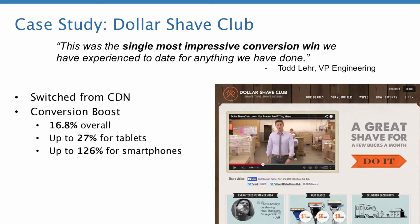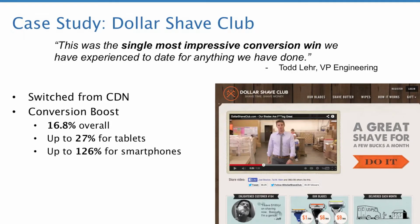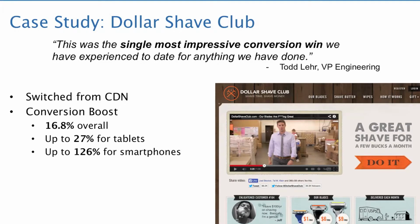But what was interesting when they dug into the data was what they saw for tablets and smartphones. These are the ones that were hardest for them to convert. And as you saw from the earlier slide with the keynote data, those are where the page load times are the heaviest. It was certainly true for these guys as well. They saw an even more dramatic increase in conversions for the users on tablets, and even more dramatic on smartphones, where you're more likely to be on constrained 3G and 4G connections.